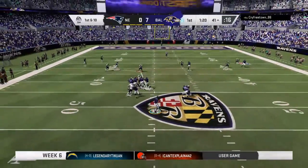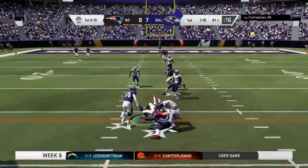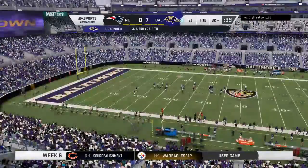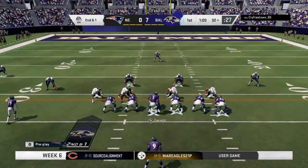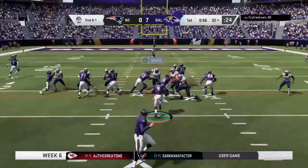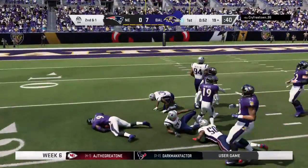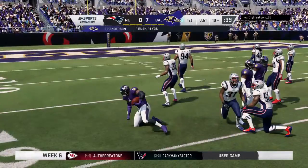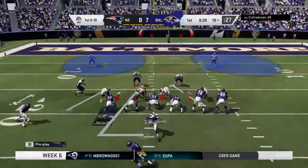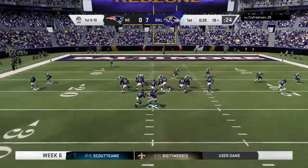On 1st down, Darnold. Finding his safety valve here. That's complete. And he's going to get a solid gain of 9 before being brought down. 2nd and right at a yard. That last catch short of the marker by just a yard leaves him with a very manageable 2nd and 1. And inside the 20 before he's brought down. Baltimore, 1st down. 1st and 10.